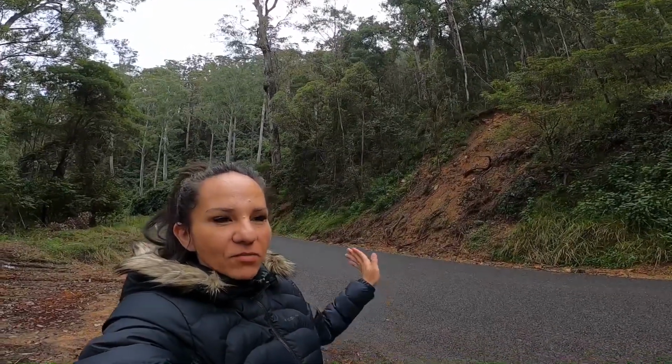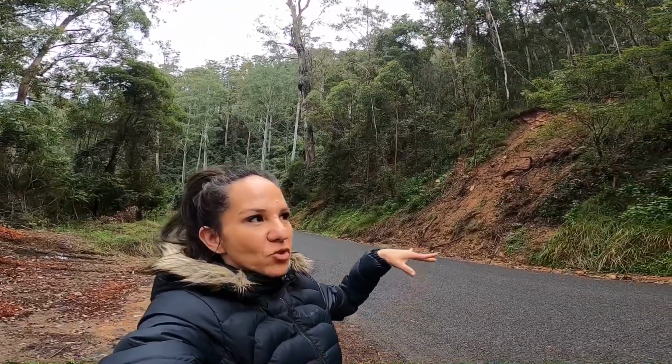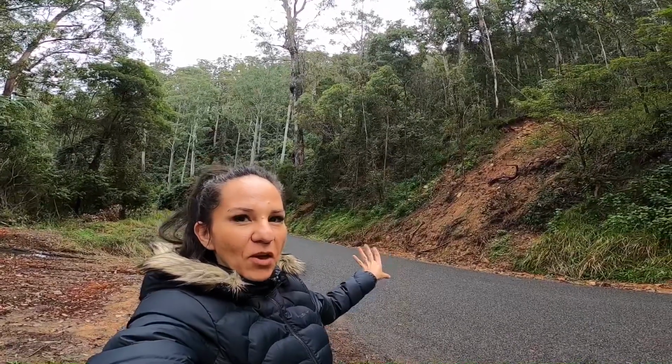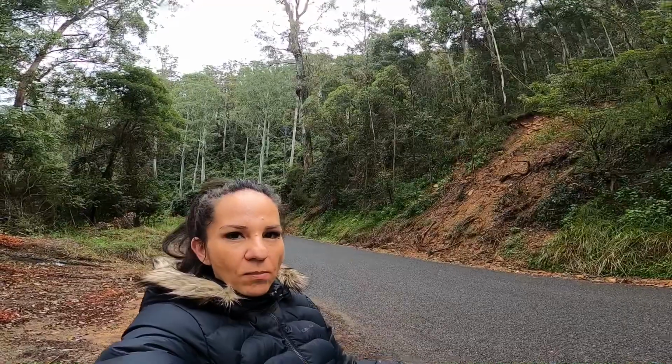We're just heading over to Barrington Tops. We've been going up the hill, but now we seem to be declining. We're about 600 metres above sea level. I'm sure it's going to come to an incline soon again. But as you can see on the way here, it's the lower part.